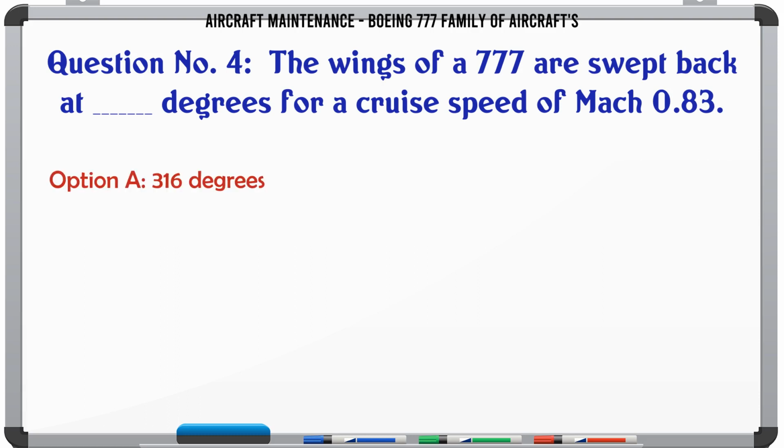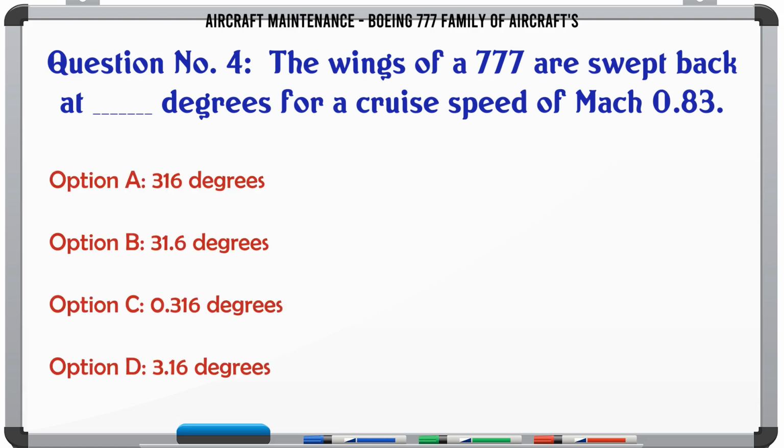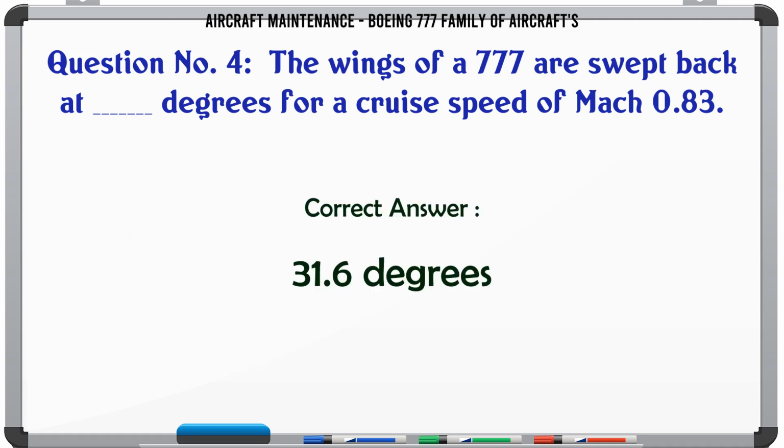The wings of a 777 are swept back at degrees for a cruise speed of Mach 0.83. A. 316 degrees. B. 31.6 degrees. C. 0.316 degrees. D. 3.16 degrees. The correct answer is 31.6 degrees.